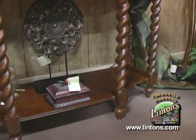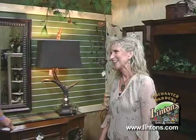How many owls altogether? Have you counted them all? Shelley, do you have any idea? Haven't counted them, but actually Shelley is modeling one of our owls. We have a jewelry line here, and owl jewelry has also been very popular this year. Very nice, Shelley. Looks good.